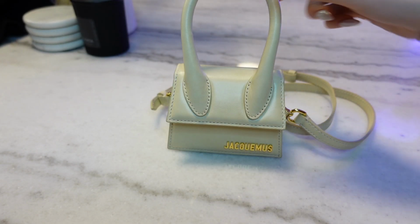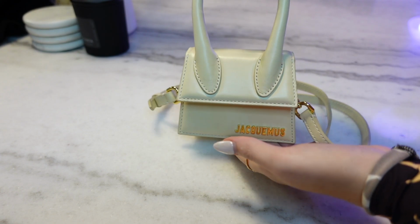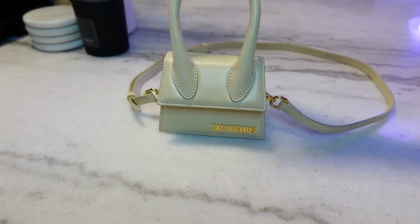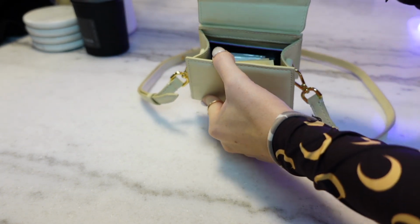You could technically fit it in there, I think, but I'm just afraid it would stretch the bag out. If you're ever worried about reselling these, I personally wouldn't resell it, but I'm sure some people would. So let's just go over what it did indeed fit.